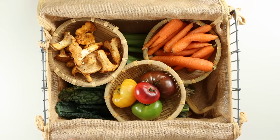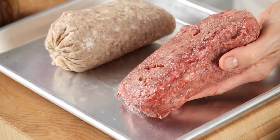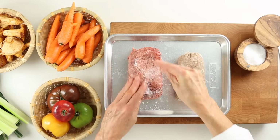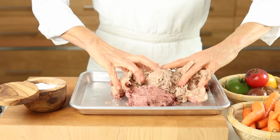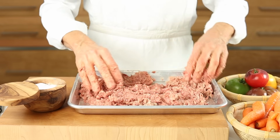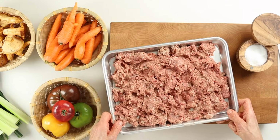with fresh, farm-to-table ingredients. But first, we start our peaceful prep by seasoning our meat. 2 pounds of your favorite ground. I love the remarkable power of ground organ meat. Salt for added flavor. And then, to add more complexity, I blend with a seasoned ground pork sausage. Spread into bite-sized pieces and set aside to bring to room temp for easy browning in just a minute.